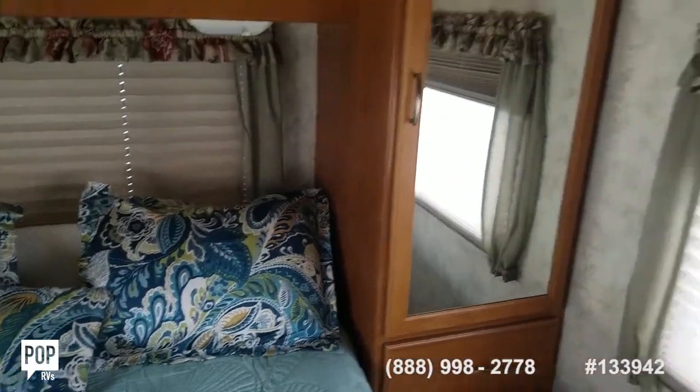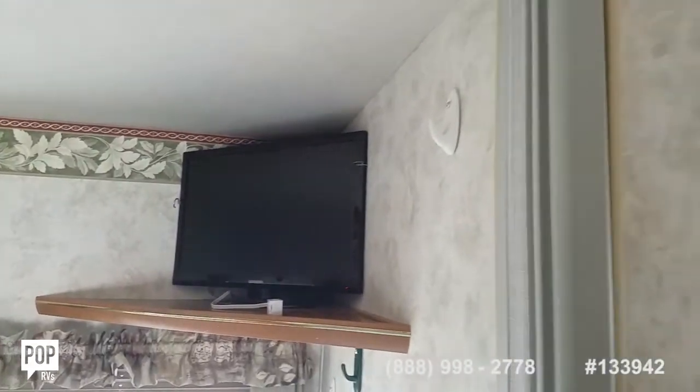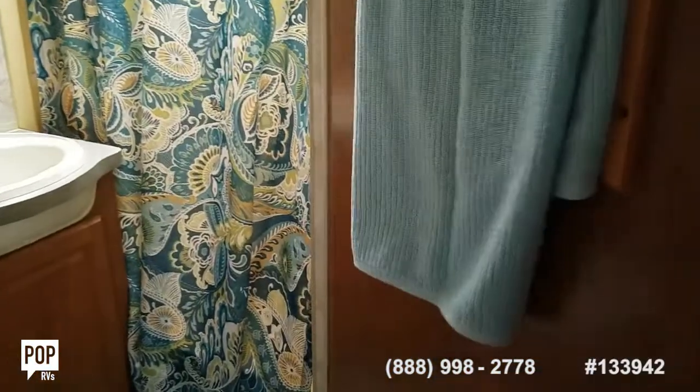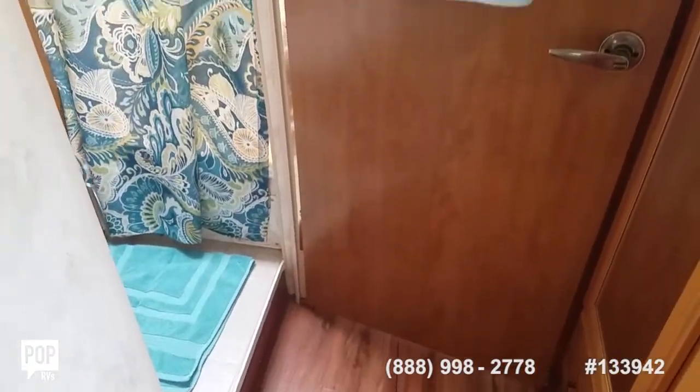Keep the entertainment going with a second TV in the rear bedroom. You've got a privacy door that closes off the bedroom space. And then you've got some additional changing area, but also room to hop in and out of the shower. The bathroom door locks into place.